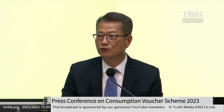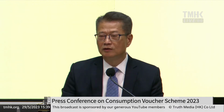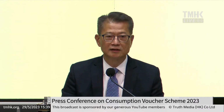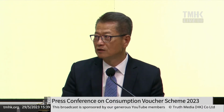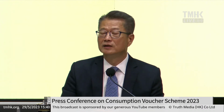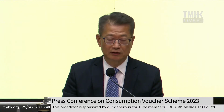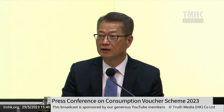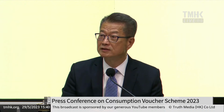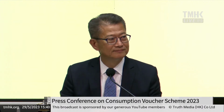The consumption voucher scheme aims to encourage spending to boost our economy, whether you use it on food or on purchases. The coverage and scope of the consumption voucher is rather extensive. You can spend it on practically most things. There is no need to encash the voucher. From 2021, when we first launched the consumption voucher scheme, to now, we have identified a small number of encashment activities. According to the police, it involves about 80 shops. They've arrested 5 people. And that's the general situation.